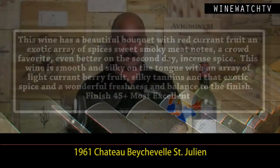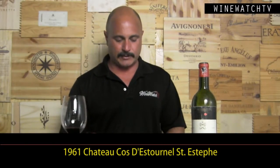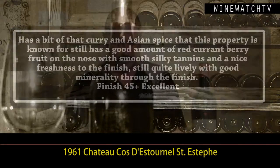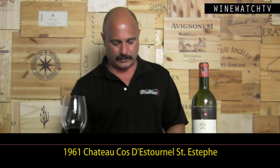Most excellent juice. The Côte d'Estrennel, first wine we had, was too bad to serve. The second bottle was beautiful. It had a bit of that curry and Asian spice there that you get from this property that's so well known for. Still some red currant berry fruit, silky smooth tannins, and again, wonderful freshness to this wine, and good minerality here. Excellent juice.